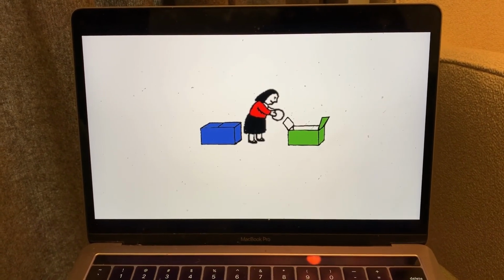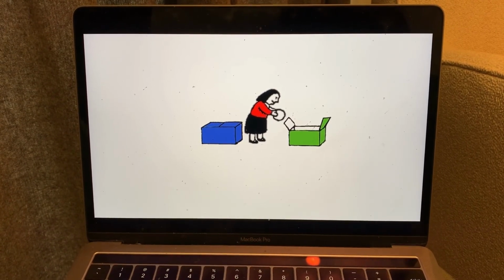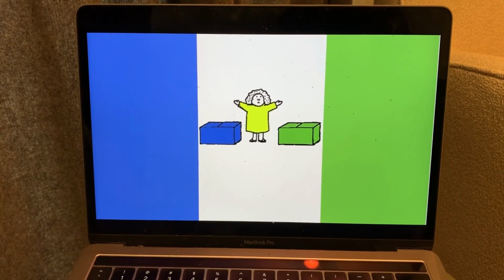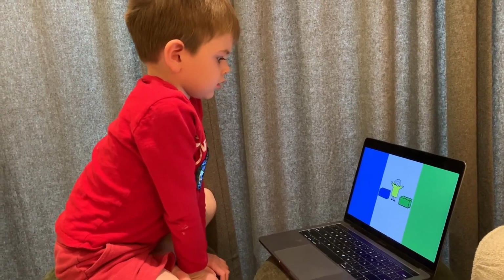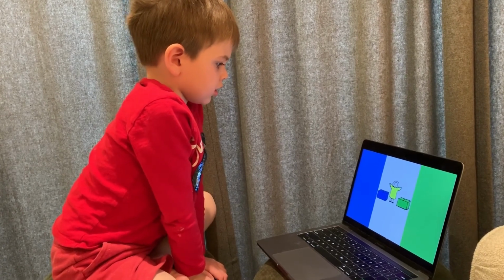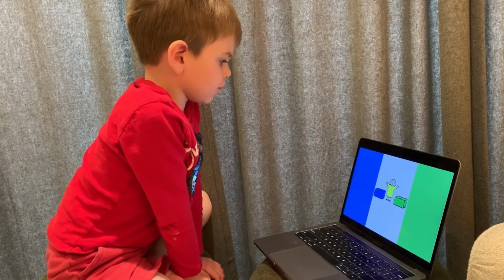Anne moves the ball to the other box. When Sally comes back, where do you think she will look for her ball? Blue or green? Blue, great. Why do you think she will look there? Because she put the ball in the blue box.